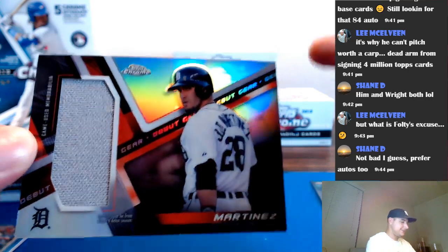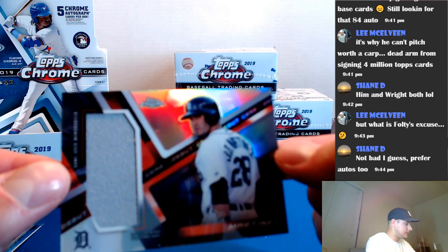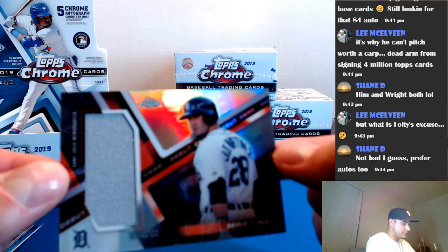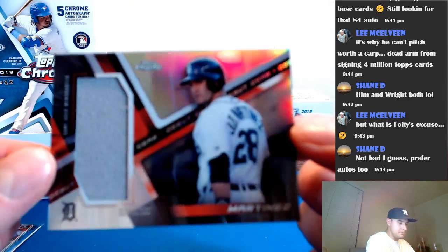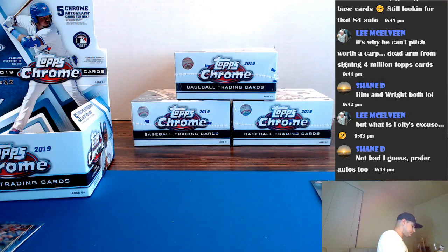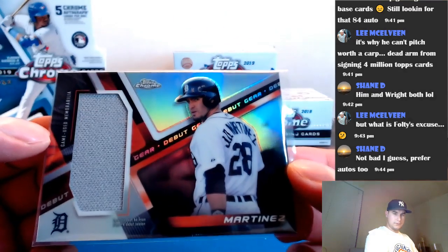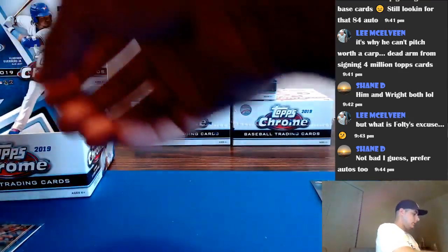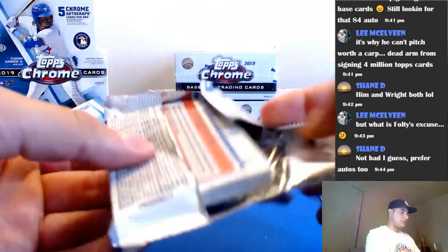Yeah. I don't know. The Topps Finest case hit was, what do they call it? It was an autograph case hit from a list of guys. The MLB debut gear is cool. But still, dude, nice hit. Case hit for the Detroit Tigers. Sleeve that up. Bam. Boom. There we go. Cool. I don't think that counts toward an autograph, though. So we're still guaranteed three more autographs in this box.